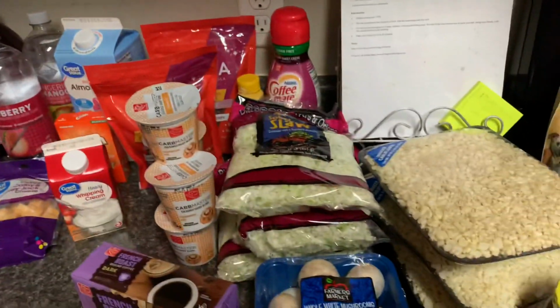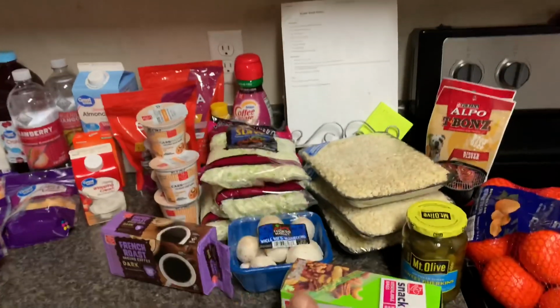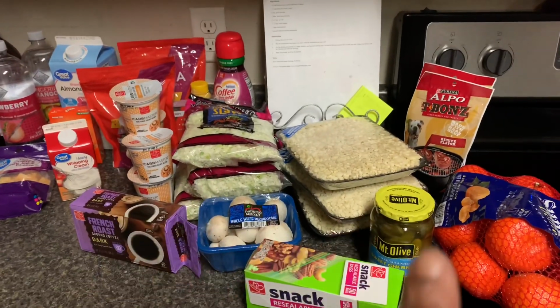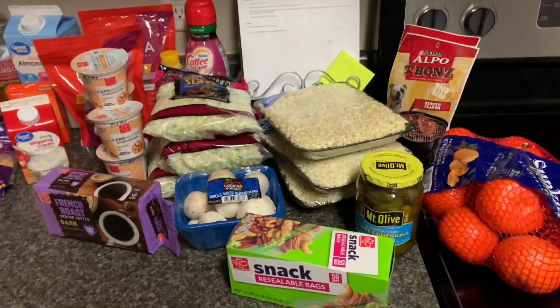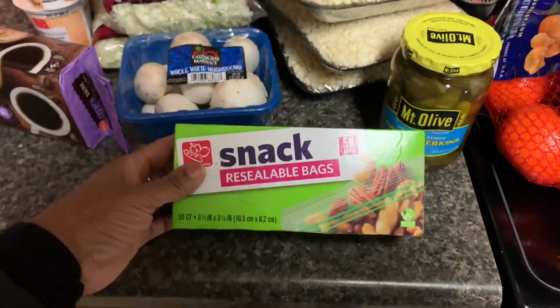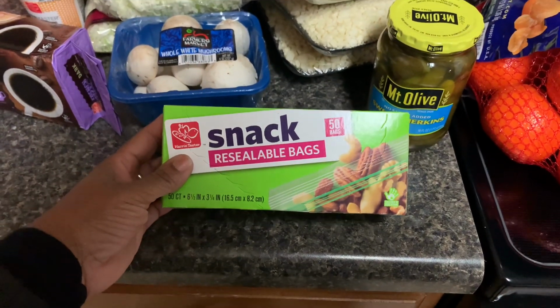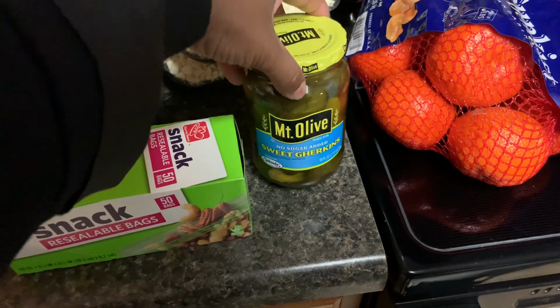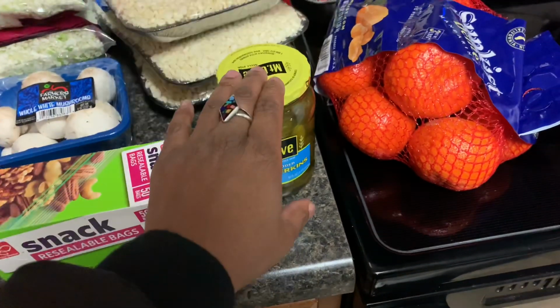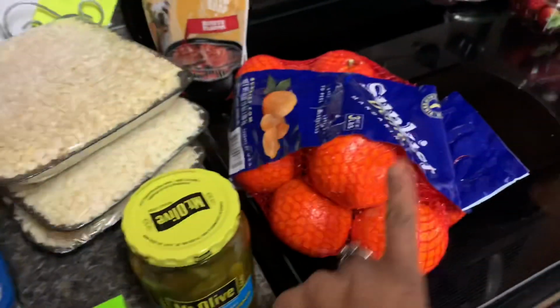Then we went to Harris Teeter. Well, I actually went to Harris Teeter first because it's closer to dropping the kids off at Taekwondo than Walmart. So I found these snack bags, because we've been making those little snack packets, for 88 cents. These gherkins were a little bit more expensive than I would have liked to pay. They were $3.59, but we needed those for our snacks.